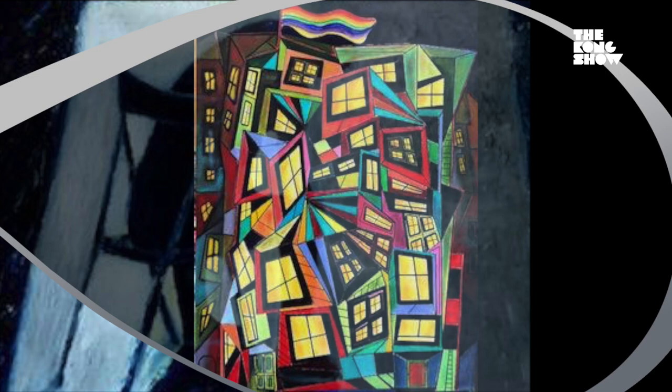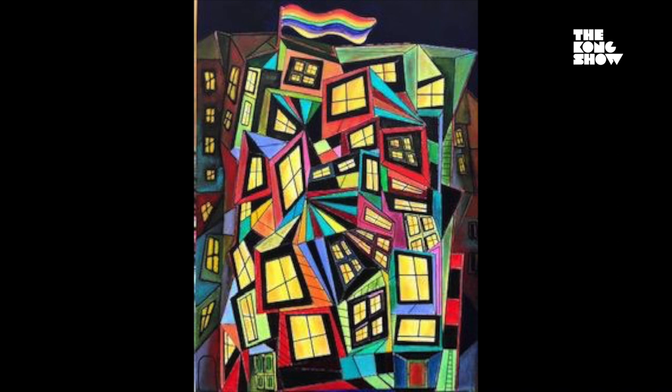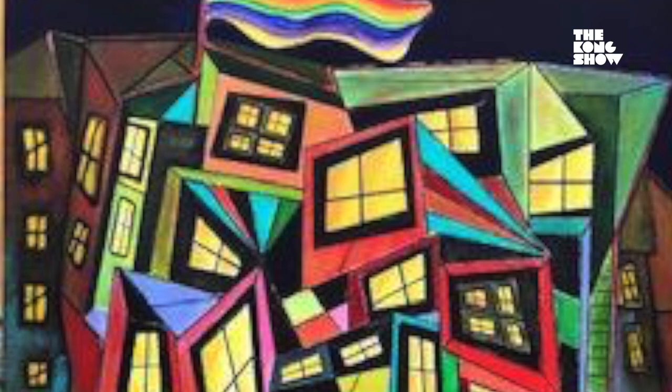Let's brighten things up a little bit right now. You have another piece here. I love this piece. It's called Russian Hill, a very colorful piece. What was the inspiration for this? Ah, okay. That's San Francisco. I see. And the windows in San Francisco are so magnificent.